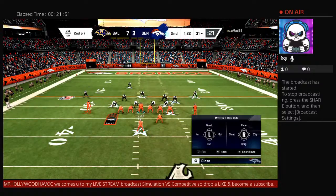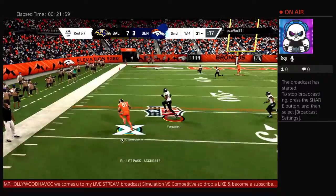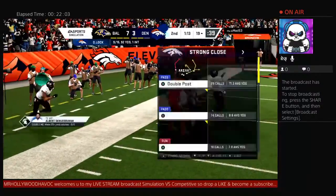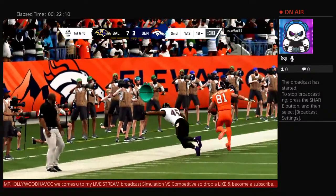2nd and 7. To throw it is Locke. It's a short one here, complete to the tight end. And they'll have it in the red zone before he crosses over out of bounds. That one good for 13 and a Denver 1st down.